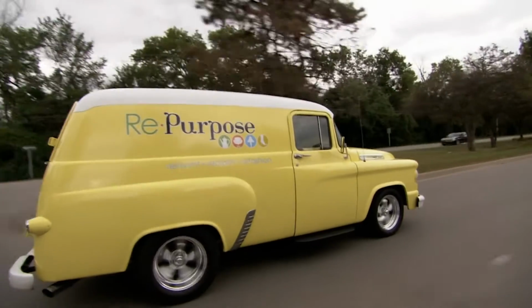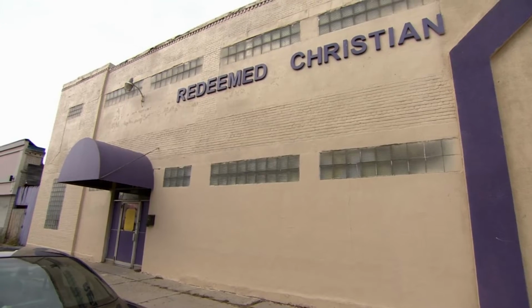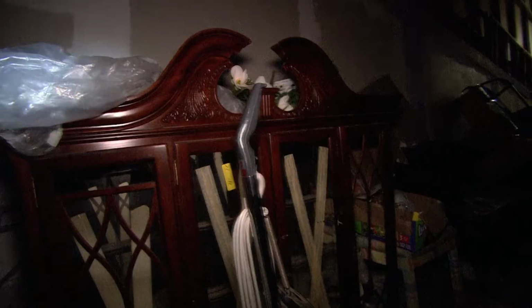Cari's on her way to meet Anne and Shelley, who want to hold a fundraising event at their church. Their father is the pastor, and he and his wife are donating their antique collection. Cari has decided to donate her services for free.